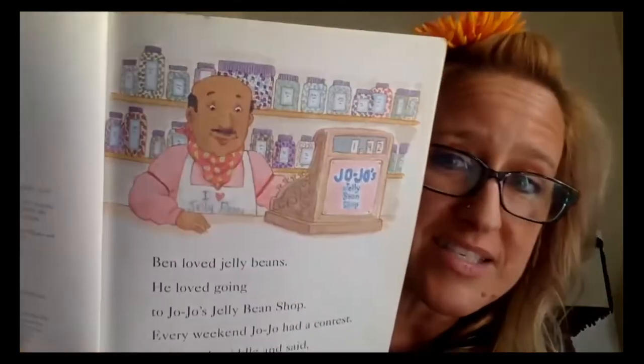Ben loved jelly beans. He loved going to JoJo's jelly bean shop. Every weekend, JoJo had a contest. JoJo read a riddle and said, "Guess which jelly bean flavor is the answer to my riddle." The person with the right answer won a jar full of jelly beans. Every Sunday, Ben went to JoJo's shop with his sister Jill. "Yum," Ben said. "Today, I'm going to win that jar." "You say that every week," Jill said. It was hard to win the prize. You had to say the answer in a very loud voice. You had to say it in front of everyone in the store.